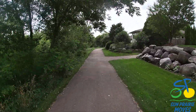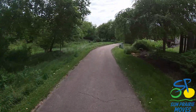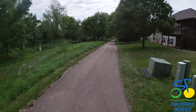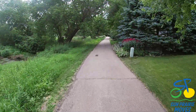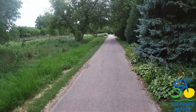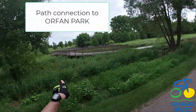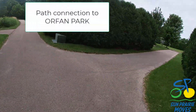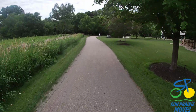So here on the right you'll see a couple of those path entrances from Frawley Drive that go between some houses. And on the left here, I'm not going to go up into that. You will see a bridge that's going to go across some wetland area. You can go left here, cross a street, and then go up into Orphan Park if you need a rest or water or a restroom.